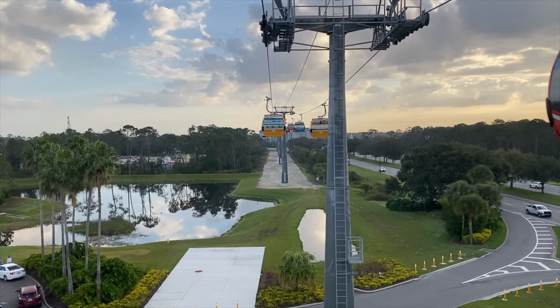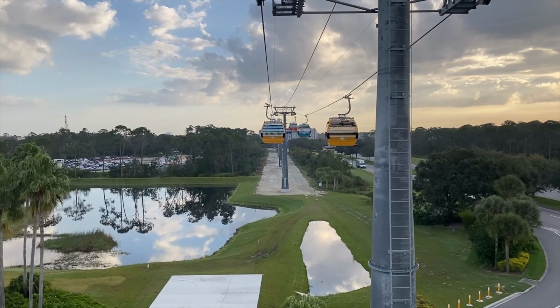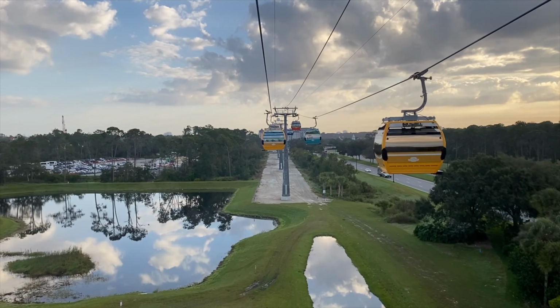Enjoying your journey on the most magical flight on Earth. We are now traveling along Buena Vista Drive.